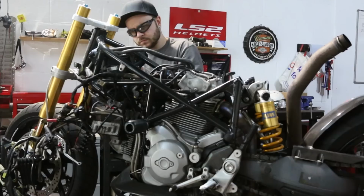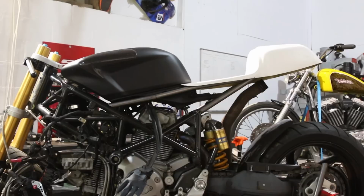We're going to use a different style tank. We're going to use a 1098 fuel tank, Ducati Imola seat unit, which we're going to customize for ourselves.